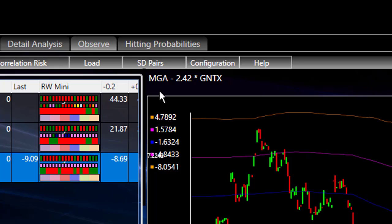So today's recommendation, MGA minus 2.42 of GNTX. It is a long, so for every share of MGA that you buy, you're going to sell 2.42 shares of GNTX.